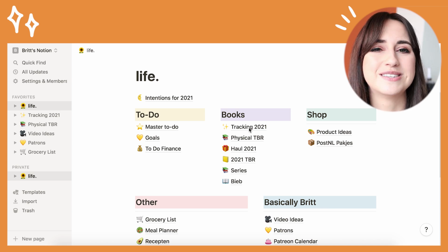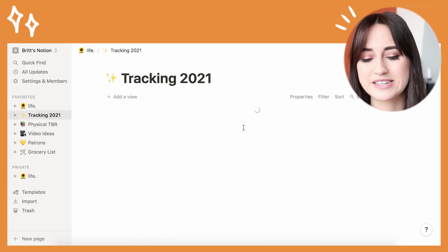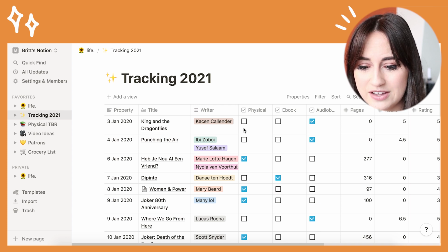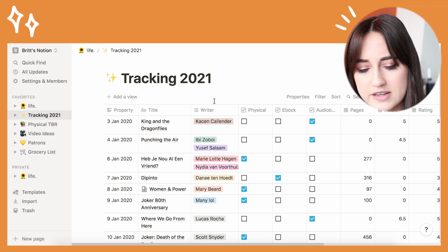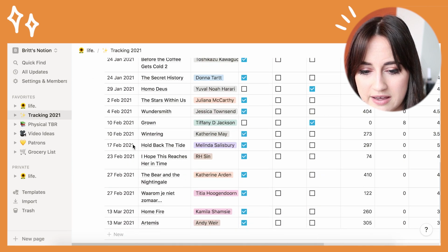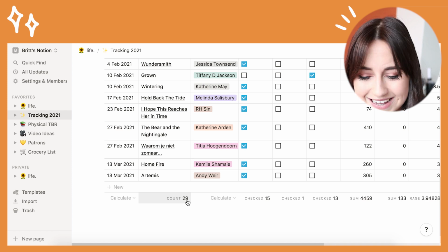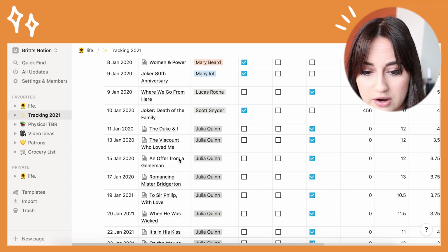I think that's everyone's favorite page and you're most interested in what this is. So this is basically how I keep track of everything that I read this year, and just every year basically. I'm going to start doing this from now on. So basically I just track all the books that I read this year. How have I already read 29 books? This is absolutely crazy. It is March right now, the middle of March. But yeah, this is how I track all of my reading.